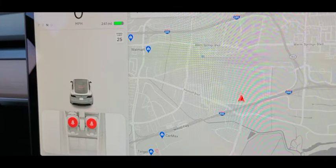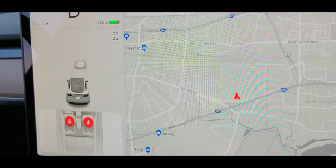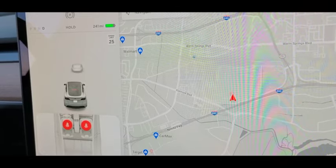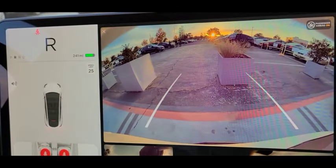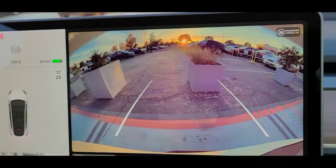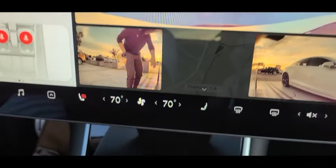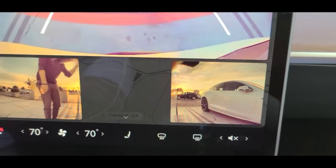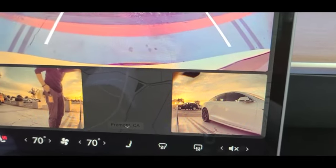You can even feel the levels. If you push it down all the way, you can feel it click all the way down. That's drive. Okay, now I'm in drive mode. And this is reverse. I can see the cameras. Yeah, 3 camera angles, one on each side of the car, and then across the back.